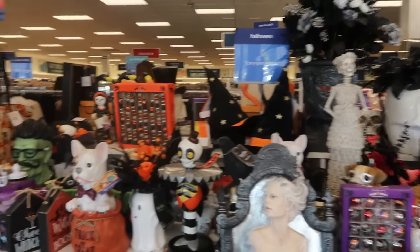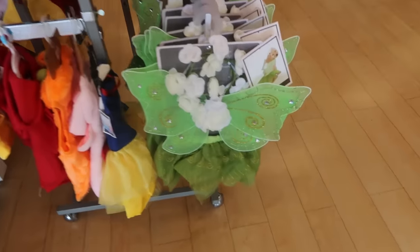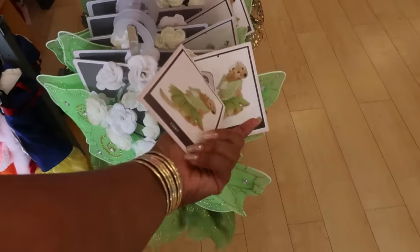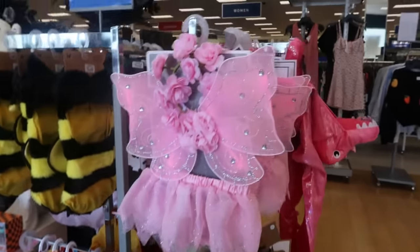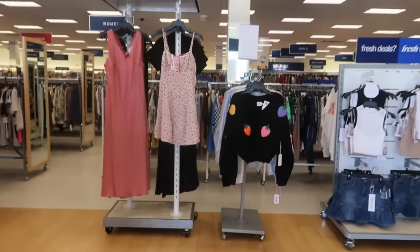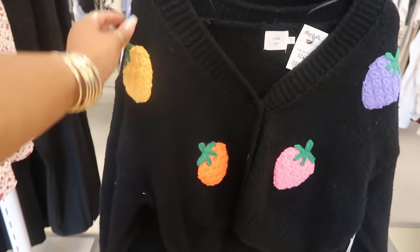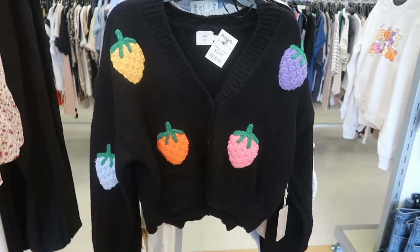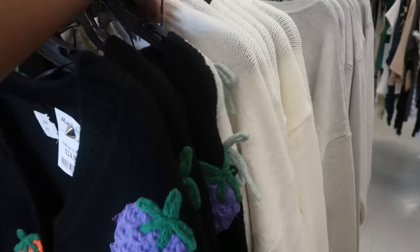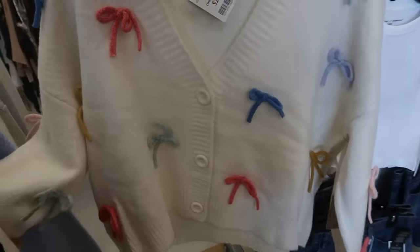Okay, a lot of repeats on this table. Cute little costumes. These are dog costumes. 13. Look at that sweater with the fruit for 25 by Luna Ivy. Let's see if there's any on the back. Nope. I like it though. I like that you get the different colors of fruit. And there's one behind it with bows on it for 25.